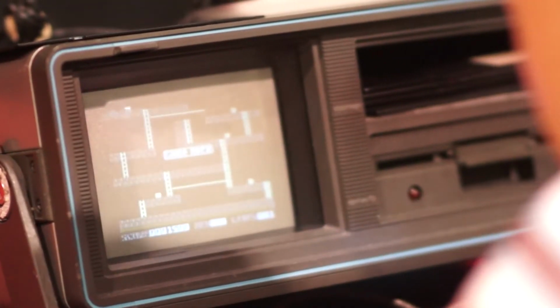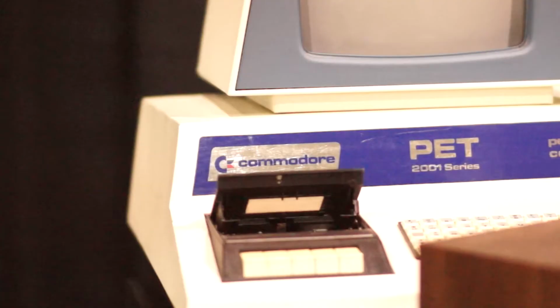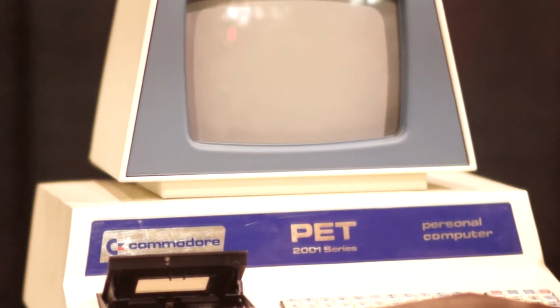Before the iconic 64, Commodore got their start doing a lot of business-oriented computers, and the most iconic of the bunch was the Commodore PET. The one you see has the monitor built in and a cassette player, because back then you didn't have a floppy disk, you stored your data on a tape. If you notice, it looks a bit like something out of the original Star Trek. It's no coincidence. That was the future then.